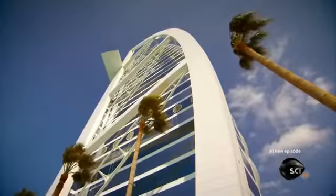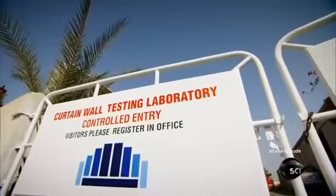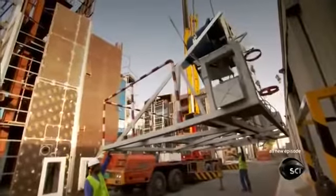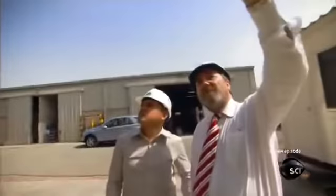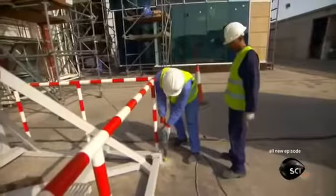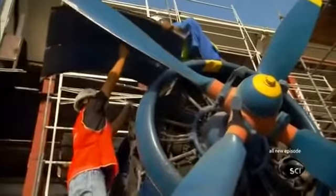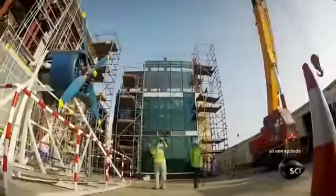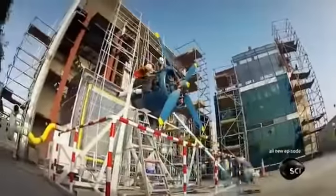Protecting buildings from these storms is another challenge for the city's engineers. And this is the place where they come to test their designs. Tom Bellwright runs an outdoor laboratory that can simulate a desert storm. Have you got this beam set up correctly for these guys over here? Tom's job is to test the cladding that makes up the skin of skyscrapers, and he uses an old aircraft engine as a giant wind machine.